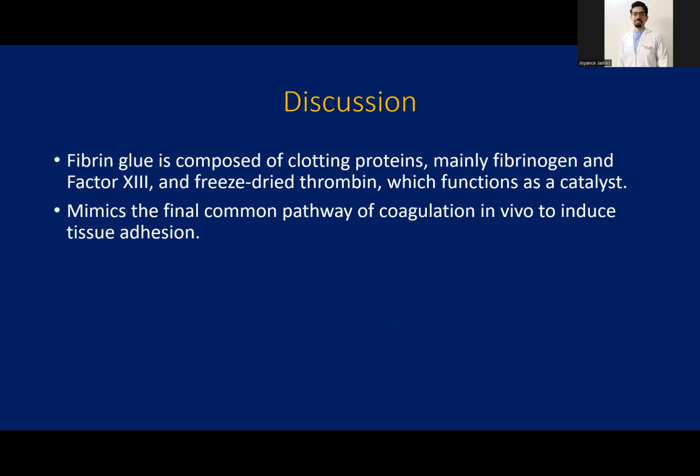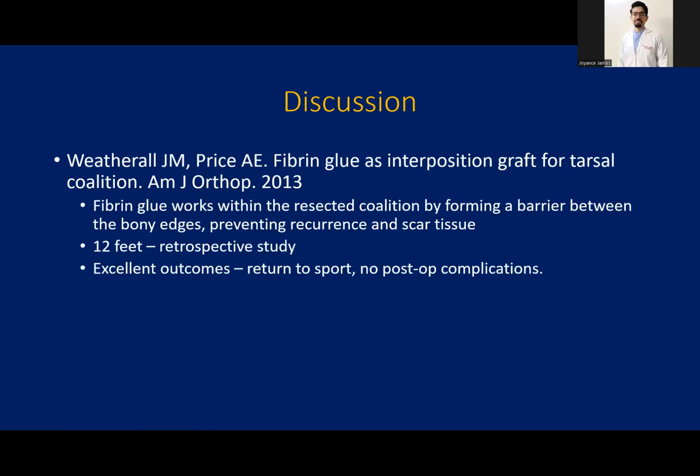Fibrin glue is composed of clotting proteins, mainly fibrinogen and factor 13, and it mimics the final common pathway of coagulation. And in vivo, it induces tissue adhesion.